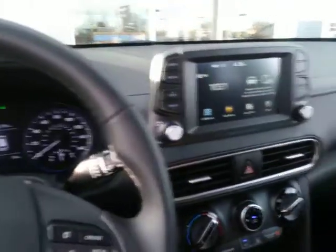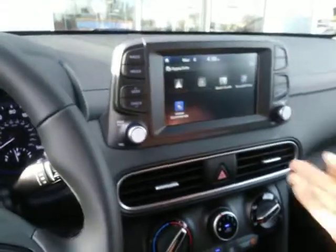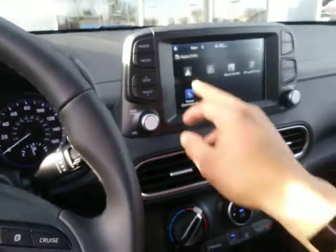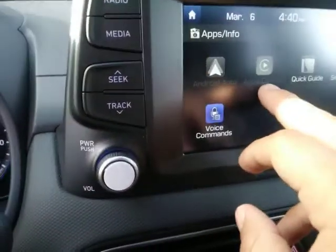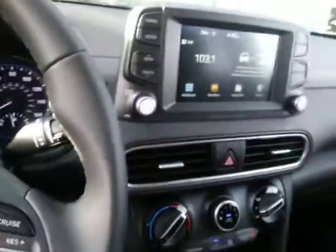And this touchscreen is pretty cool because right here where it says please connect a device, you can actually add an iPhone so you can use the maps off your Apple right here. And you have also your Apple CarPlay, and then you have Android Auto. Those features right there, I know a lot of people do like because you have to pay for navigation in most cases. This one you don't.